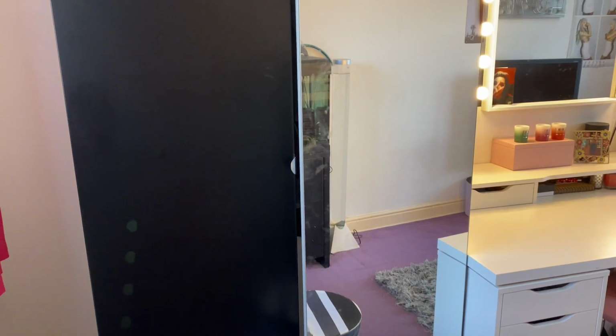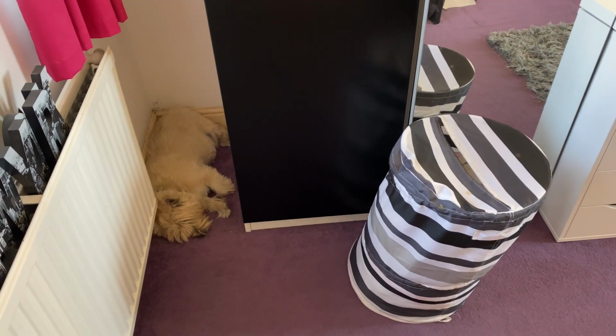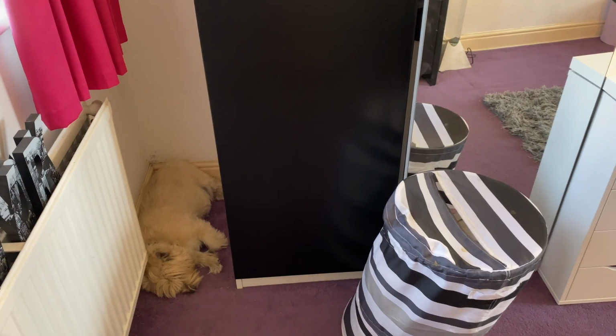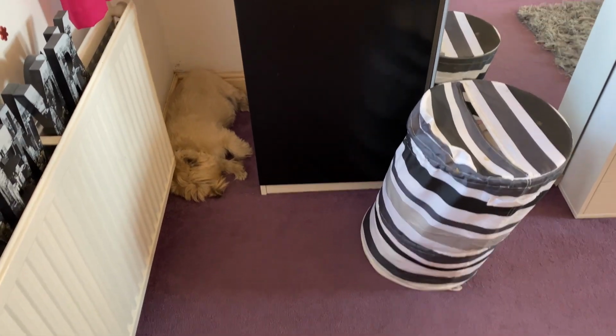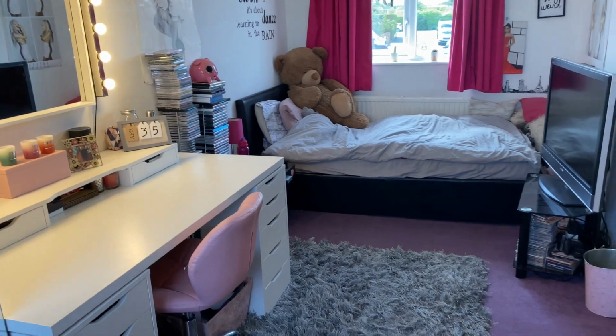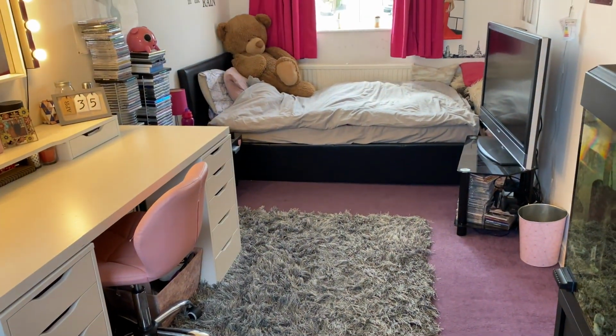If you want to see my end bedroom result, make sure you stick around. As you walk into the door, this is the first view. My dog is currently chilling in a little hole that I just made because I had so much rubbish there that I could not have that on camera. So I've currently got the dog just chilling there. This is a full view of the room as you come in. It's not too bad, but it does need a lot of work.